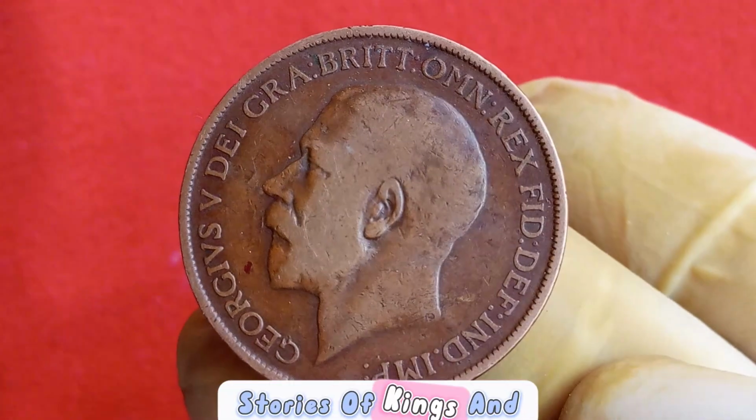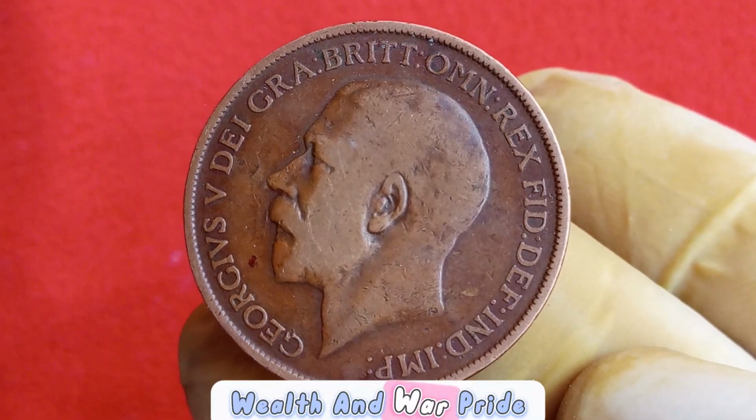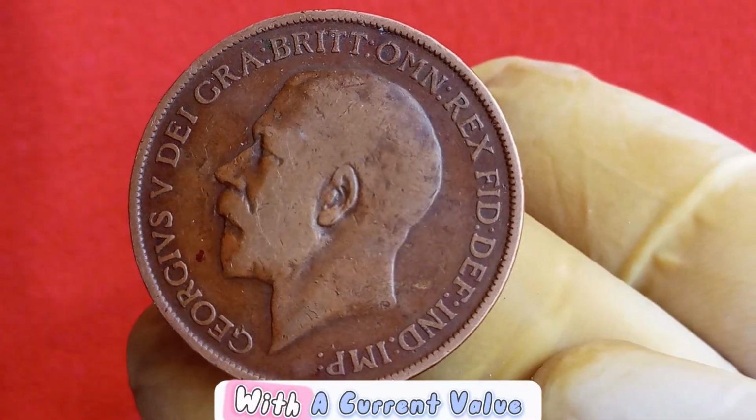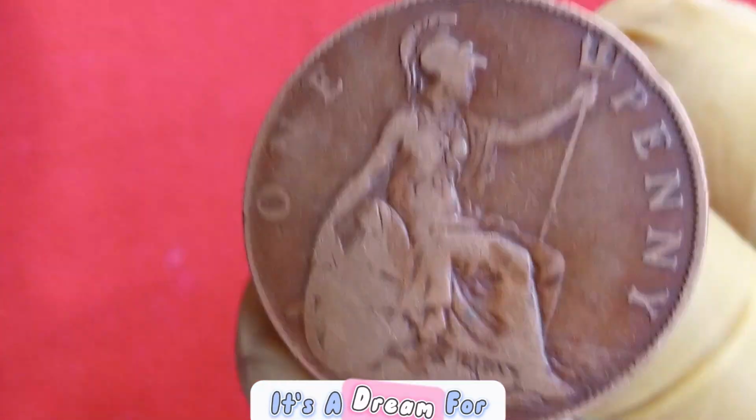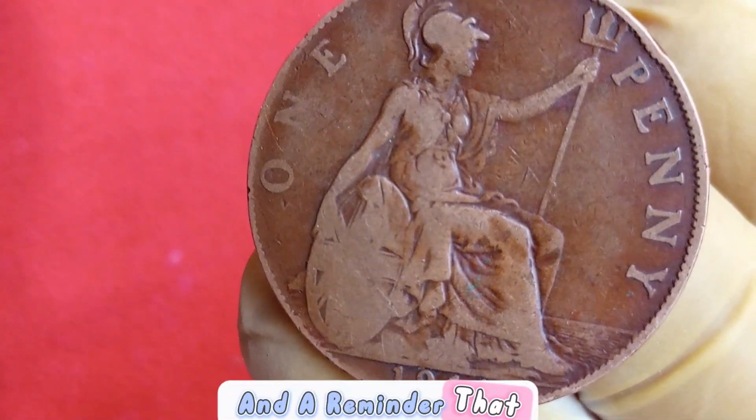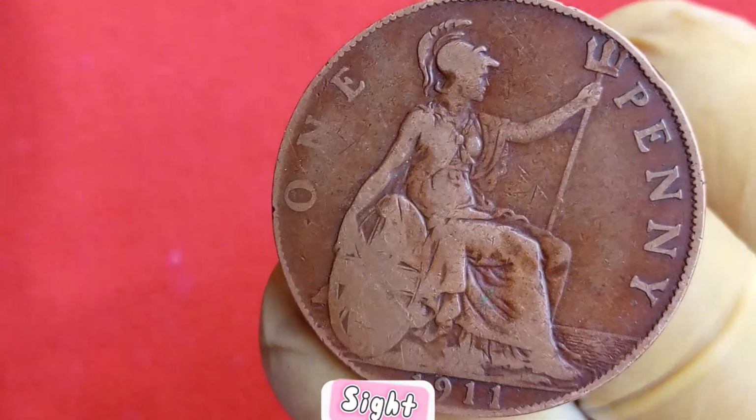a treasure that tells stories of kings and empires, wealth and war, pride and power. With a current value exceeding $585,000, it's a dream for any collector, and a reminder that sometimes, history hides in plain sight, right in the palm of your hand.